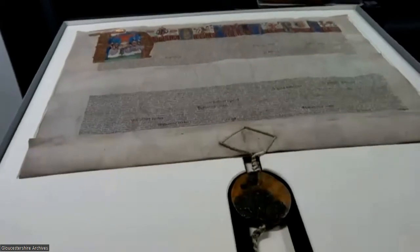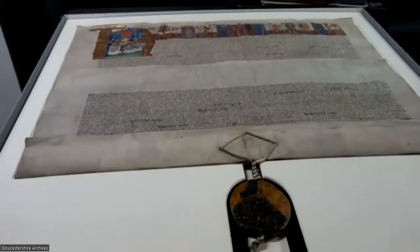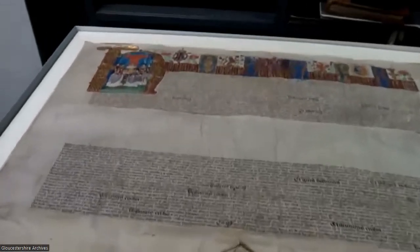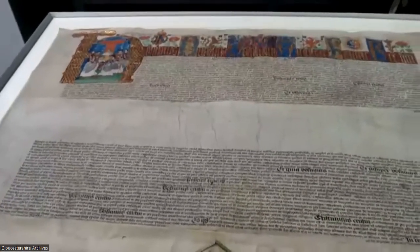So here we have one of the charters that we keep here at Gloucestershire Archives. This is one that's about 500 years old and was written by King Henry VIII to the city of Gloucester. And it's called a charter. Now, if you're wondering what a charter is, it's a legal document, so it's written in Latin.